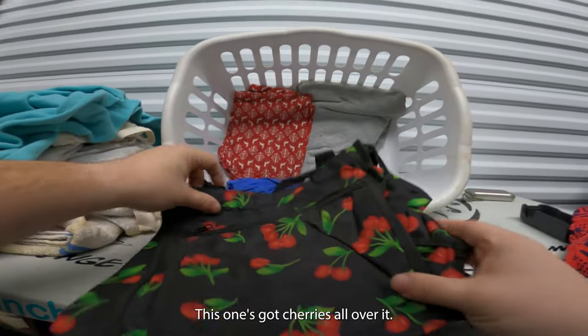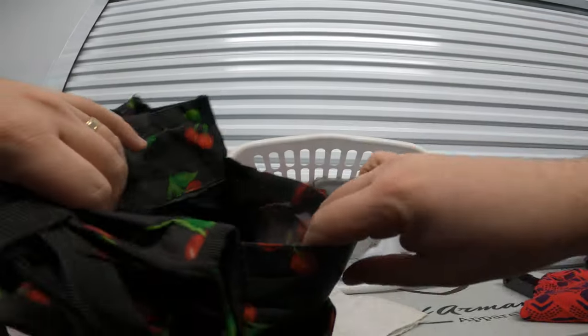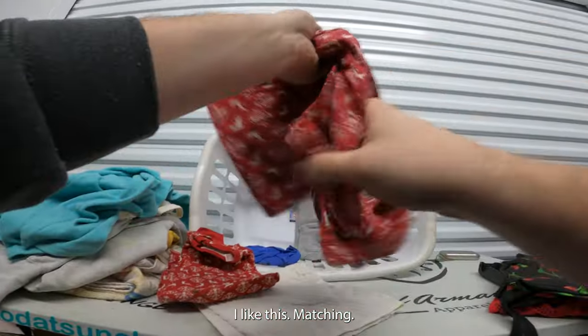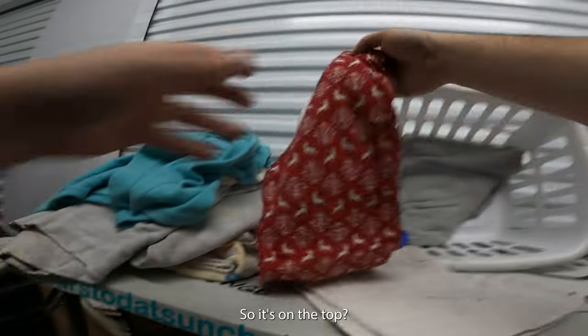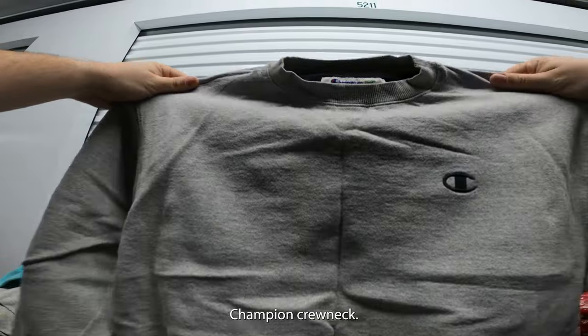This one's got cherries all over it. I don't know if anybody wants this, but we will probably keep this and we'll run this tonight. And look at this. I like this. Oh, matching. I think this is a matching top and bottom. Who's this made by? Old Navy. That's nice. Christmas top and bottom. So as long as this is the top, yep, that's the top. We'll keep that. And we got another crew neck here. Champion crew neck.